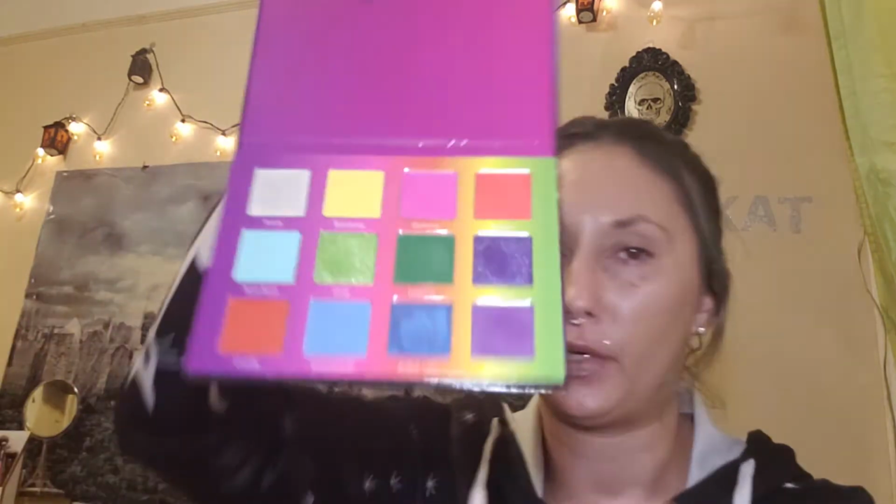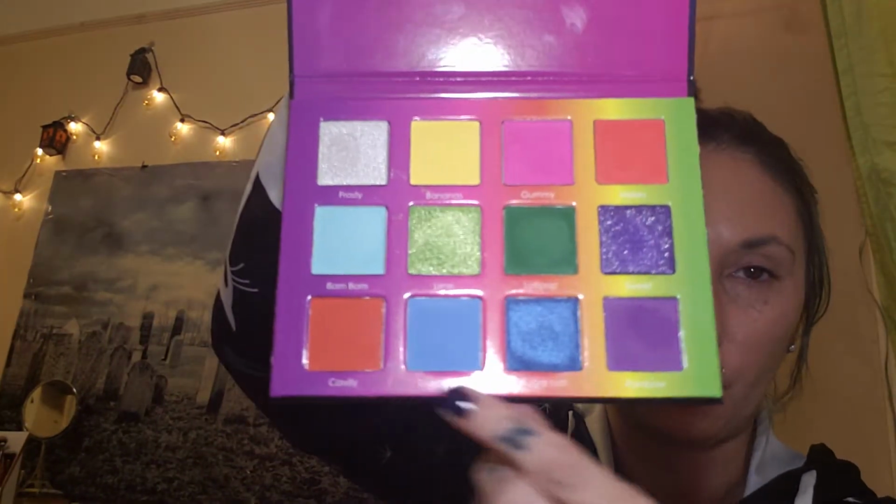So on the bottom, we have this darker blue shimmer. It's a true shimmer in Sugar Rush. So let's swatch that. And that's a really nice shimmer. So that is what the pure blue shimmer looks like, and that was called Sugar Rush. Then we have Cavity, Sweetheart, and Rainbow. So those are the bottom 3 colors. So let's swatch those. Sweetheart and Rainbow.